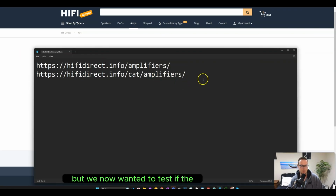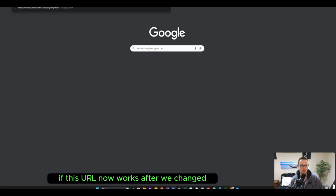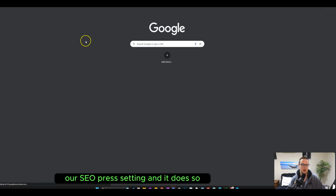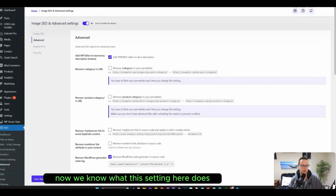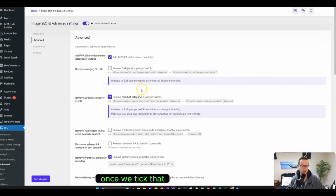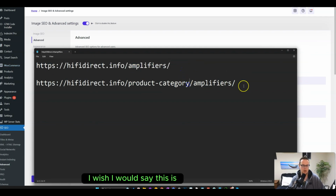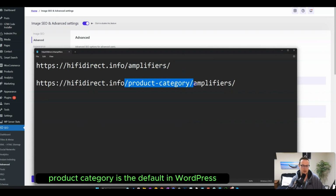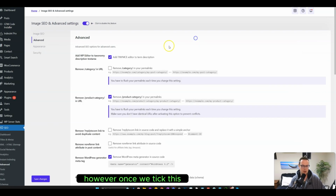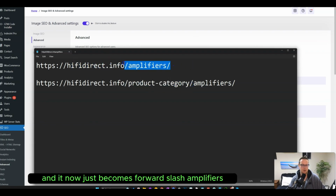But we now wanted to test if this URL now works after we changed our SEO Press setting, and it does. So now we know what this setting here does. Once we tick that, this URL, I should say this is the default. The bottom one here with product category is the default in WordPress. However, once we tick this, it removes this part and it now just becomes /amplifiers or whatever word you have there.